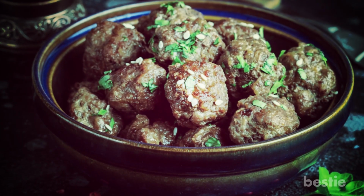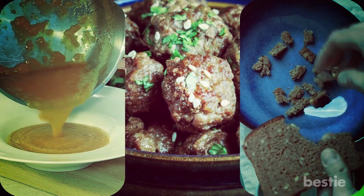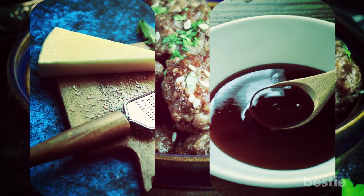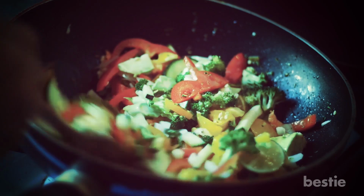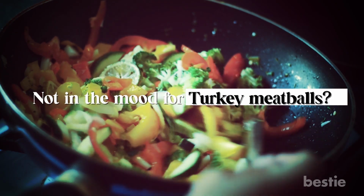Avoid dry meatballs by adding chicken broth and breadcrumbs to moisten the dish. You can add some more flavor by using Parmesan cheese and Worcestershire sauce. To make this dish healthier, pair it with a tomato and cucumber salad or with roasted vegetables. Not in the mood for turkey meatballs? Next on our list is just as healthy and delicious.